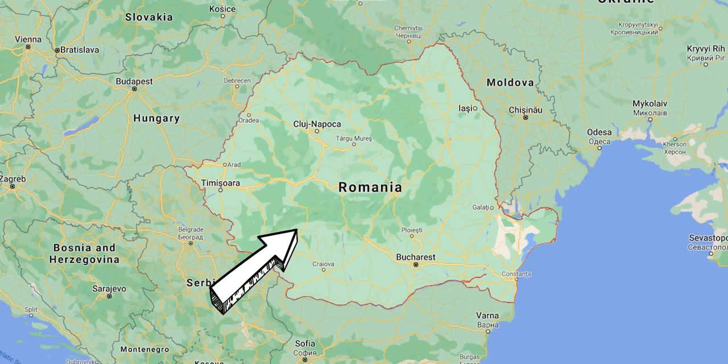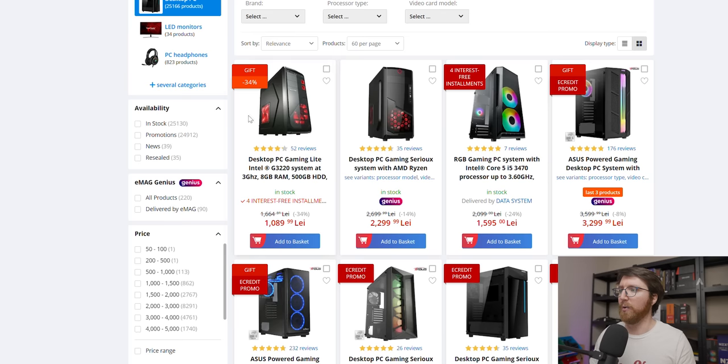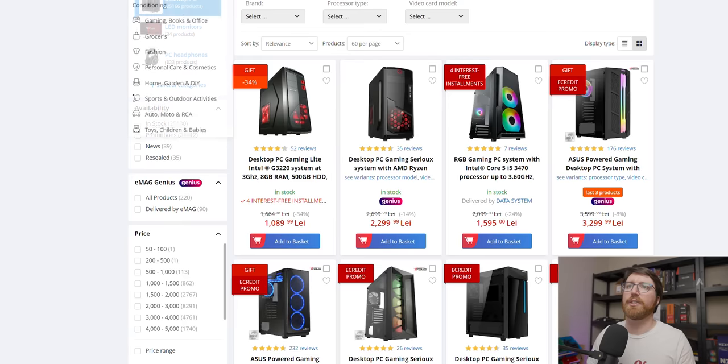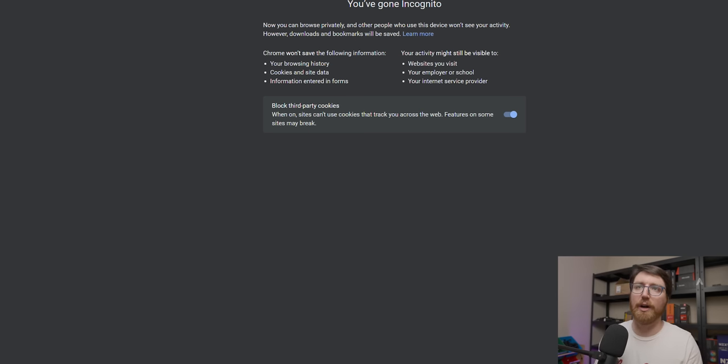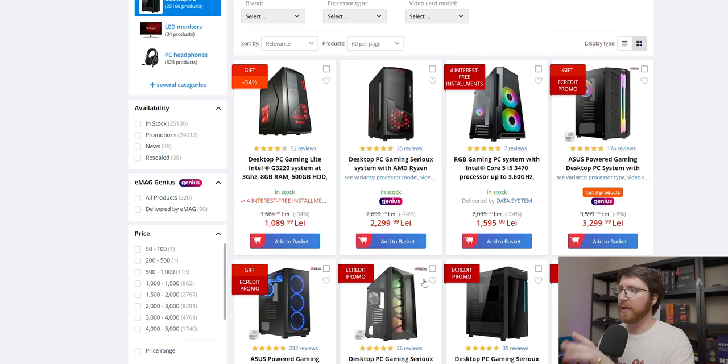Next up, we have some recommendations for a Romanian site, which is really exciting. I heard that in Romania, you can get amazing internet for pretty cheap. So let me know in the comment section below if that's true. But let's check out emag.ro. Oh, lei. That is a currency. We're going to have to get that conversion up. Oh, okay. So the Romanian leu is about 25 cents per dollar. Let's have a look at this system, which is for 1,100-ish leu.